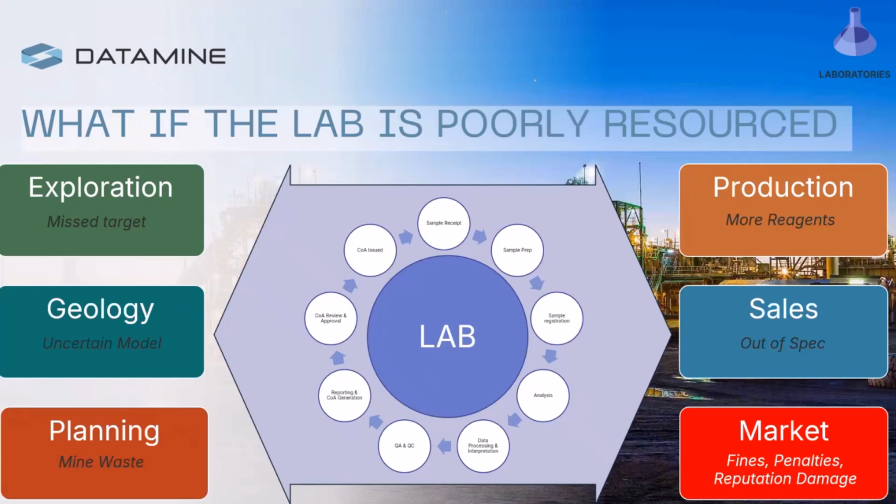So even from exploration, you might miss a target, right? Geology, uncertain model. Mine planning, you might be mining waste. Then you get to production, your grades are out, you might be using more reagents. Sales, you might be sending out off-spec material, poorly timed, but at the end of the day you've got the market there, and if they don't get the right product at the right time, there might be fines coming back to the company, penalties, reputational damage, you name it. At the end of the day, mining companies are trying to meet the market demands, what they want. So how do we minimise the risk of any of those issues?